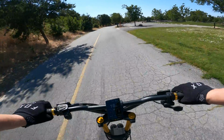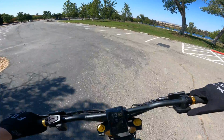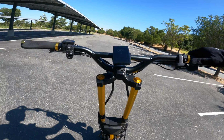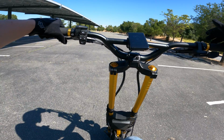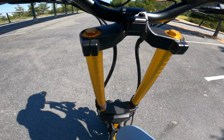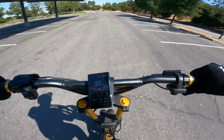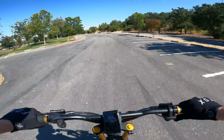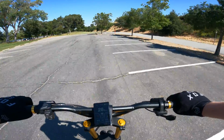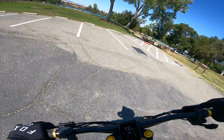Let's see if we can get a 0 to 30 pull with the wind. Here we go. 0 miles an hour. I'll tell you when we've hit 30. 1, 2, 3, go. Oh man, so much room for 30. That was a lot of wheel spin though. I was trying not to lean too far forward so I could try and capture it with the GoPro.